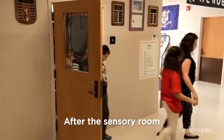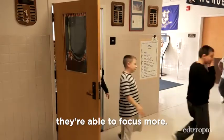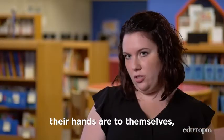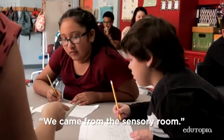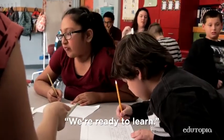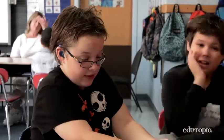So after the sensory room, they're able to focus more. They're quieter and their hands are to themselves and they're able to listen to my directions. We're here, we came from the sensory room, we're ready to learn. How does the sensory room make you feel? Happy.